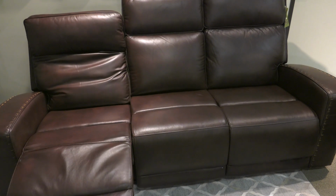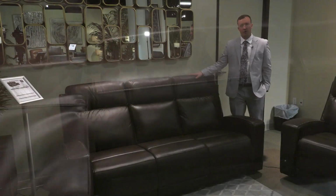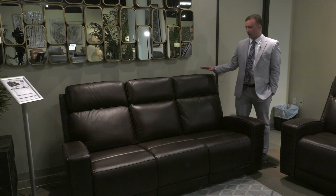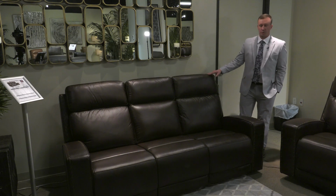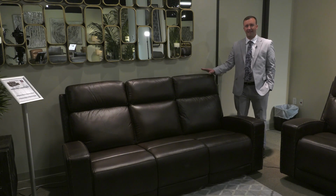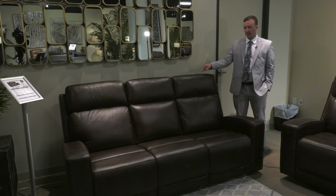One feature a lot of customers really appreciate with this one is the back height. This is a 42-inch height sofa, which in power motion means if you're over 6 foot, you're still going to have great neck support, which is a great feature, especially whenever you fully recline to the lay back position. You're going to have neck support for your head to use the power headrest.